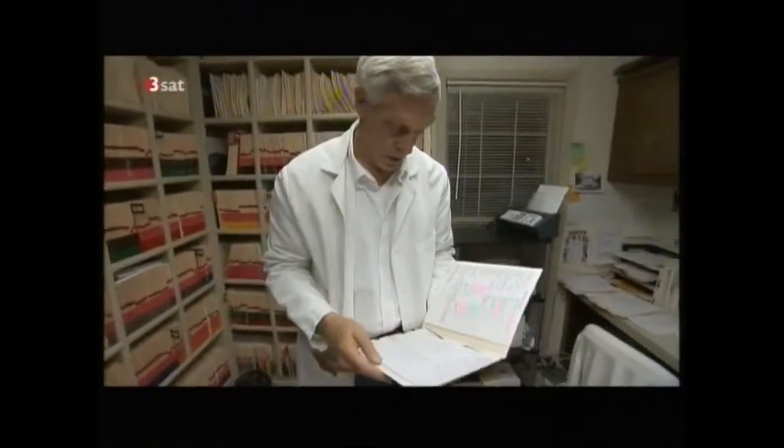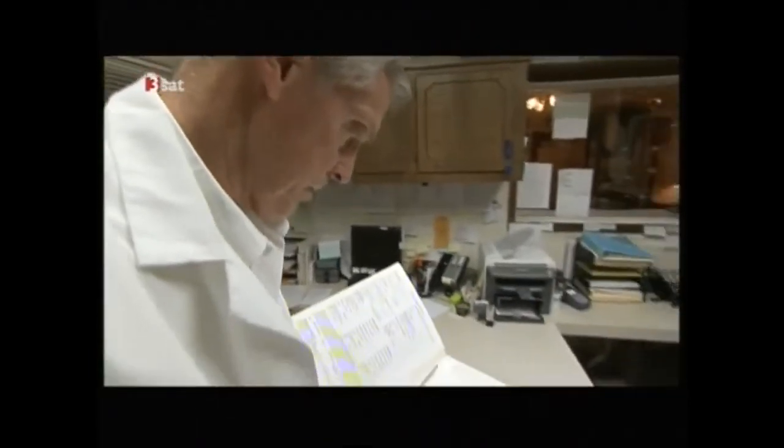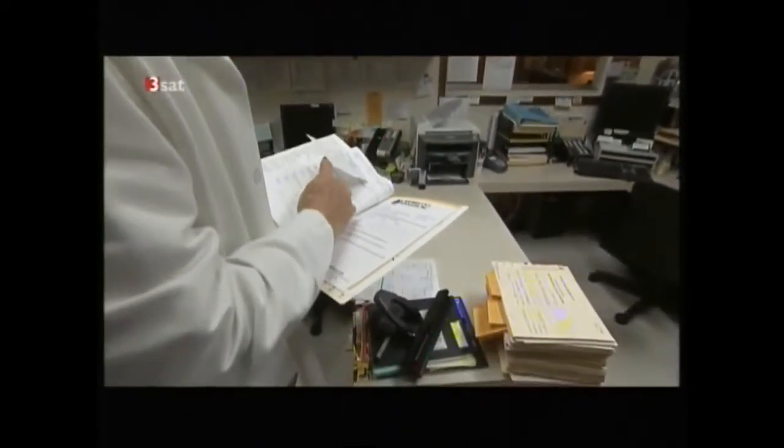Gift im Körper, in der Fettschicht entlang der Nerven, so seine Diagnose. Mit einer Entgiftungskur konnte er fast allen Patienten helfen. Viele hatten Kontakt mit dem Rohöl oder den massenhaft eingesetzten Chemikalien, die das Öl zersetzen sollten.